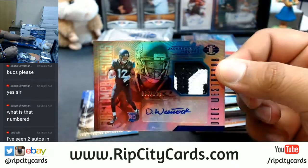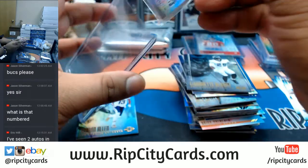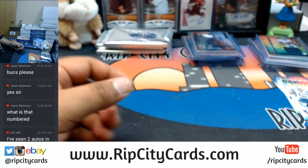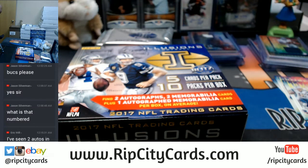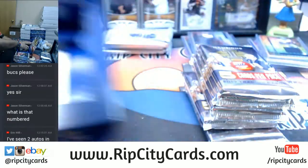D.D. Westbrook to 100 for the Jags. Two-color patch on that RPA. This will be a 120. Nothing there. Keep it going. All right, we're about halfway. I'm gonna need 75s. And maybe 120s.